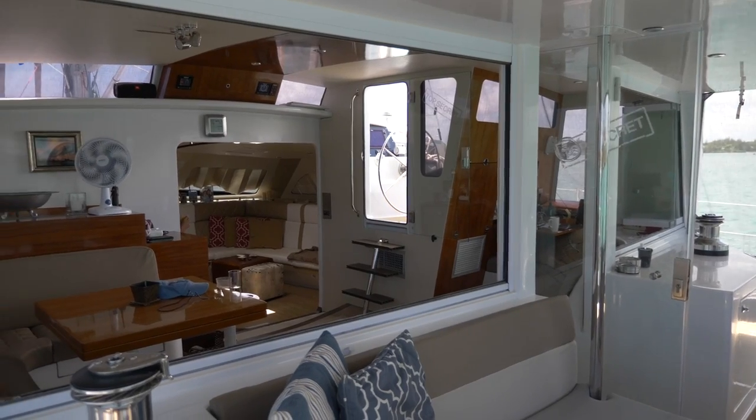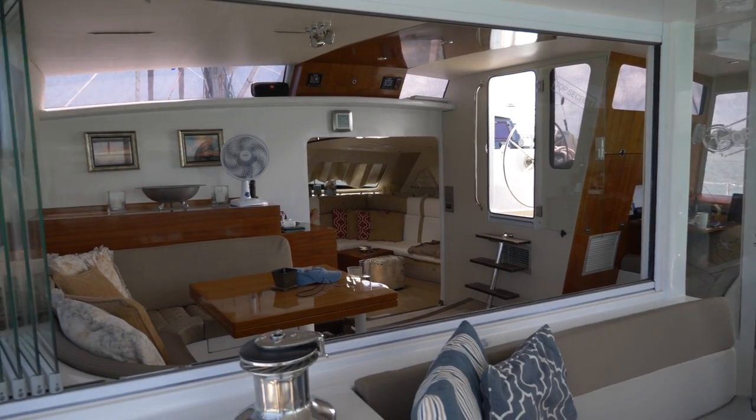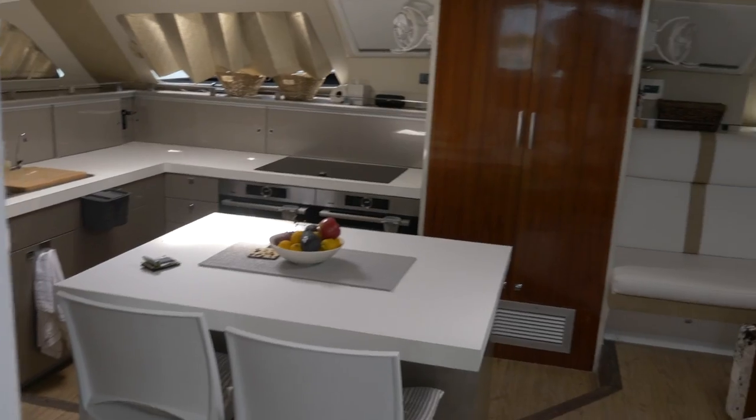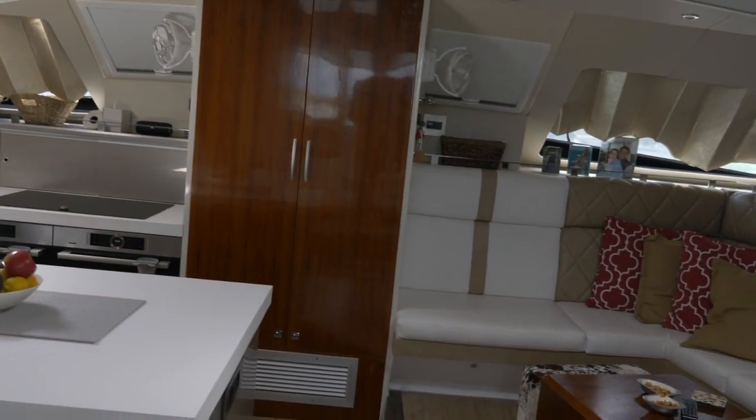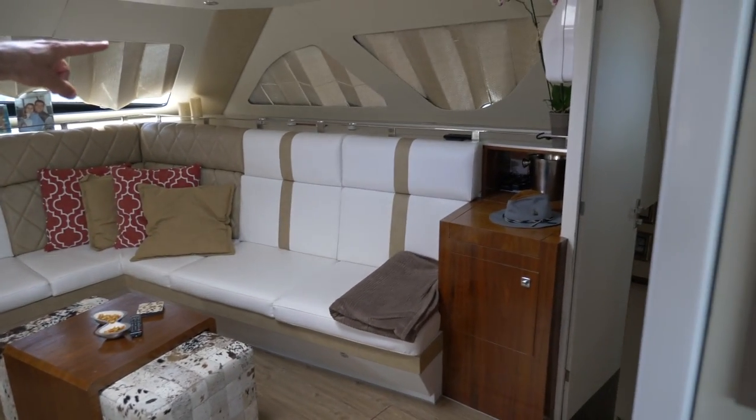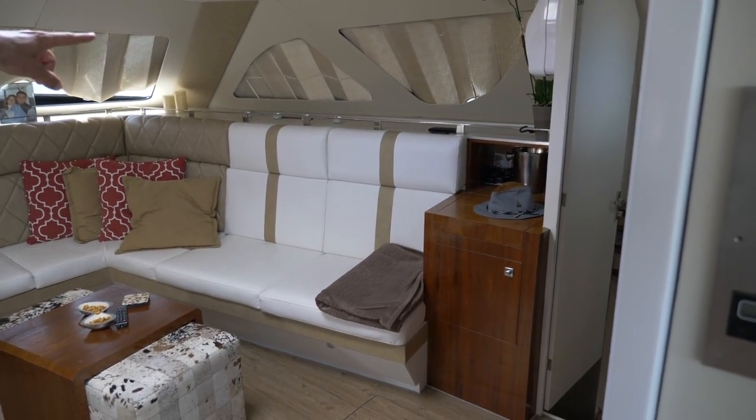You could stand right outside in the back, look forward, and see through right out into the front. There was nothing. It was just raw fiberglass. We just cut everything out. Took every bit of wire out, every bit of plumbing out, every single thing. We just chopped it out, and we kind of started from scratch.